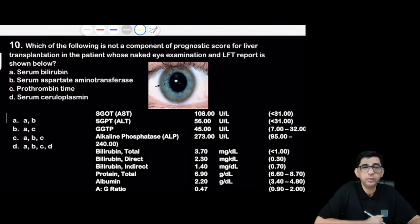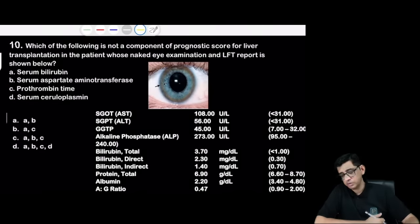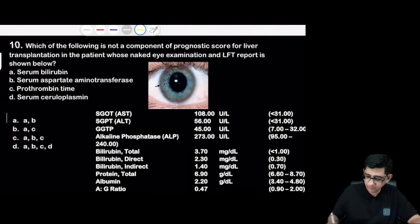Okay, coming to the 10th one, he says, which of the following is not a component of the prognostic score for liver transplantation in a patient whose naked eye examination and LFT report is shown? So very classical image, that brownish green ring can be seen. So I can pick up a KF ring in this particular case.